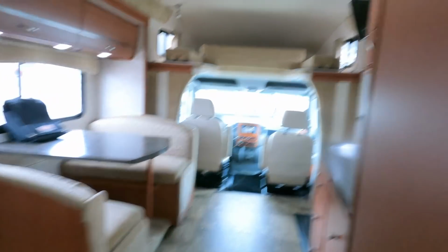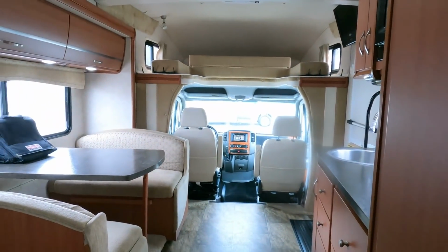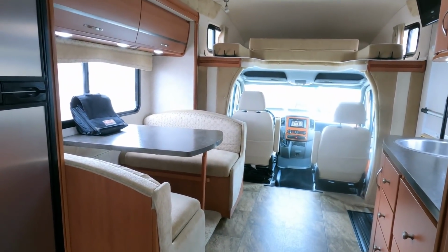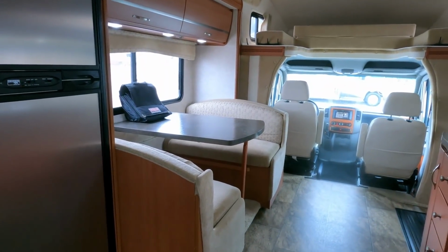But yeah, of course, thermostat for your heat and air. That's electric, gas heat, and 15,000 BTU of cooling power. Not a bad package, guys, all for a smaller unit. This slide out comes in fairly easy. It doesn't take up a lot of space. You still got access to everything with the room in.